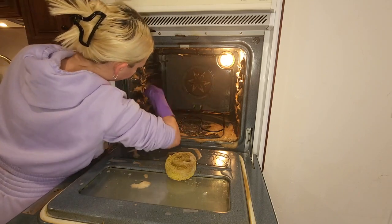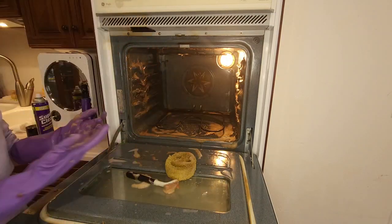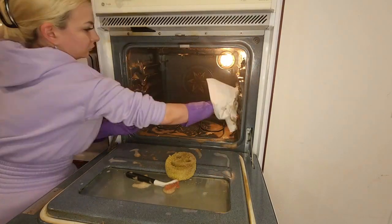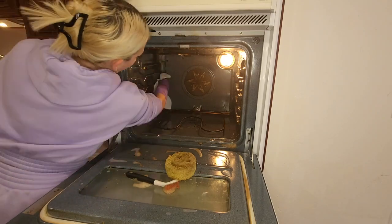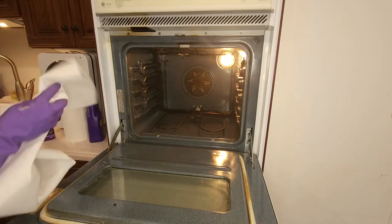And to follow that up, I'm going to be using the spray cleaner too. I am just reading the directions a little bit. Spraying it on, scrubbing it down again, and after this, I did rinse the oven down very well with some water in a spray bottle.